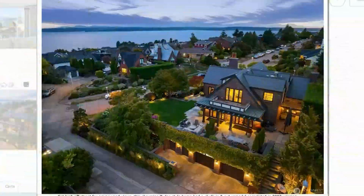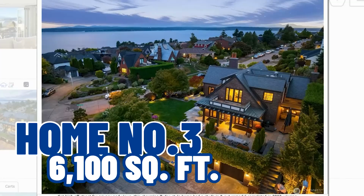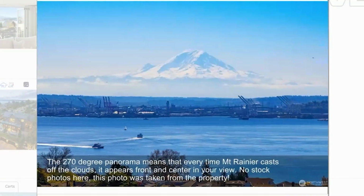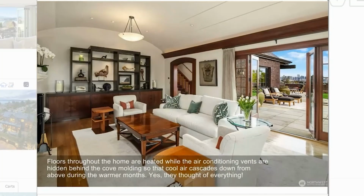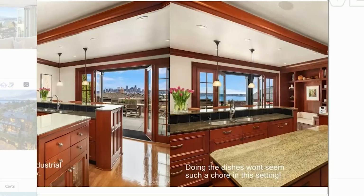As you can see in the photos here, this home is four bedrooms, 4 1/2 bathrooms, 6,100 square feet in the beautiful prime location of Magnolia. Incredible views of the water, absolutely phenomenal views of the water. You can see the amazing ferry coming in. You're on the top of a hillside here. And this home, actually, they've had a lot of work done to it.